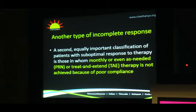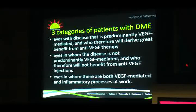There is another type of incomplete response, and that is the lack of follow-up and the lack of adhering to a protocol, either monthly, PRN, or treat and extend. So non-compliance is a reason for incomplete response.